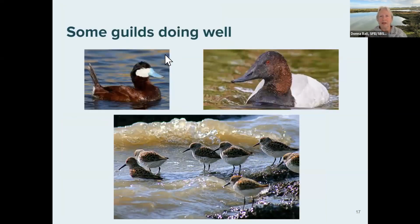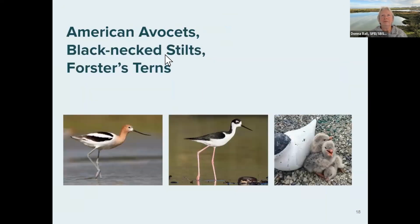So over time, we've been tracking bird species that have historically used these ponds. Some of the guilds of birds are doing well, the small shorebirds, and some of the dabbling ducks and diving ducks are doing pretty well. But there are other species that aren't doing as well. Avocets, stilts, and terns are species that we've been tracking for 20 years. And avocets and stilts are doing, or at least stilts are doing, pretty well. Avocets have been declining within the South Bay as a whole. And then Forster's terns, oddly enough, have been declining, but this year increased by about 150% in their nesting areas.